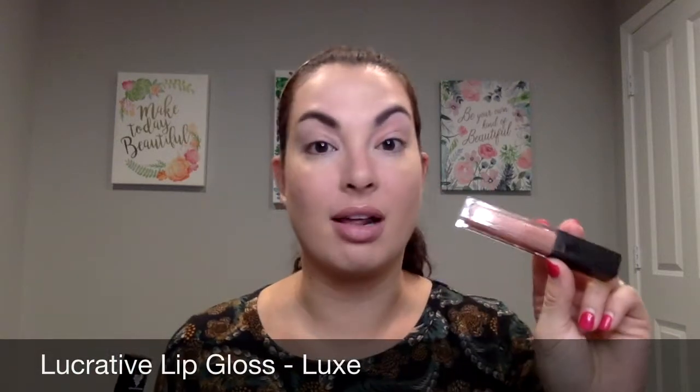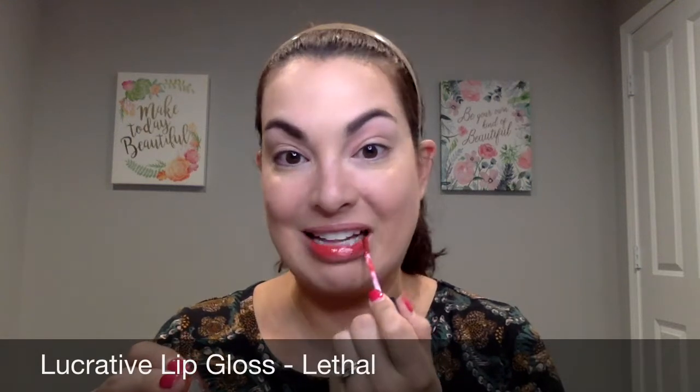I feel like I need a little more color on my lips. Yesterday I did a little bit more of a dramatic eye look, so I used my Lucrative lip gloss in Luxe, and it was perfect. That's what I have on now. But I know this is going to be a pretty light eyeshadow look, so I'm going to use the Lucrative lip gloss in Lethal. I like to grab these because they're quick and easy. They're right there, they're not sticky, they glide on really nice, and I have a mirror on the side.